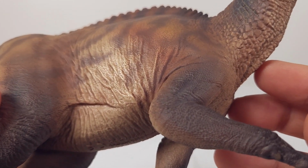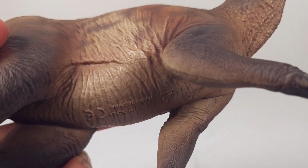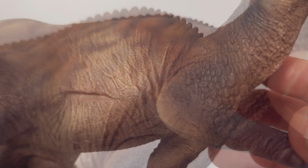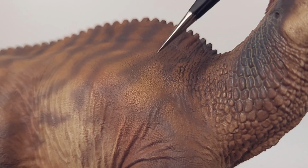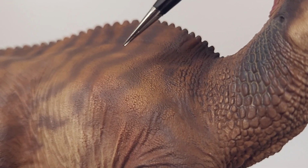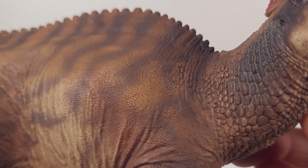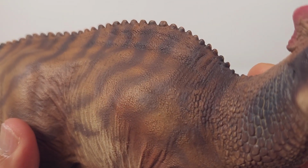And moving inferiorly, you see more of those very fine skin folds and wrinkles. You'll also notice these little clusters, islets almost, of larger scales, or tubercles. Now, these are done very deliberately to mimic skin impressions of similar regions found in various finds.